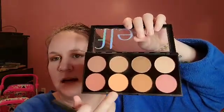Next, let's go into a blush. I think the best one for this eye look is this color right here. And I may mix a little bit of a shimmery blush because this one's matte, but we'll see.